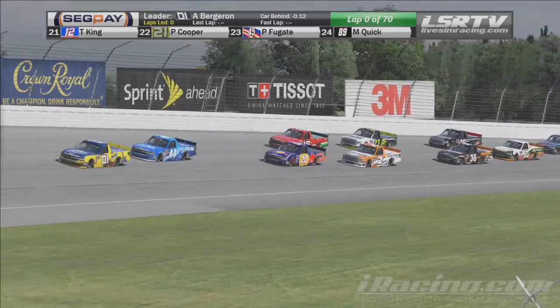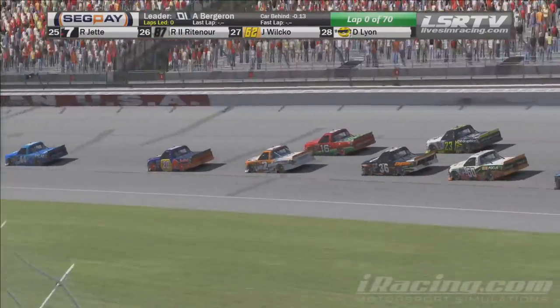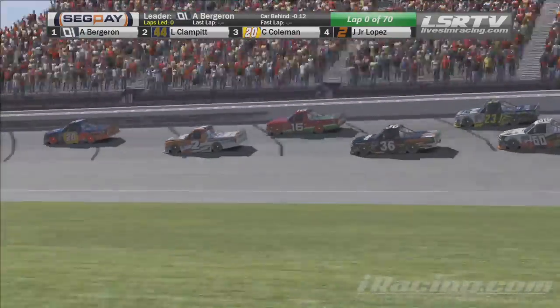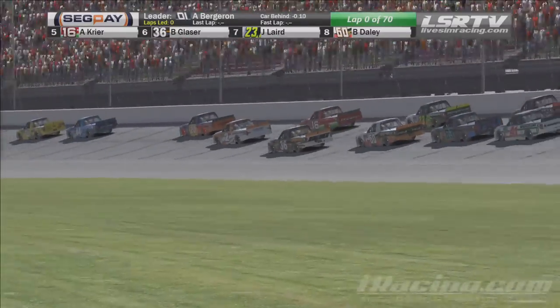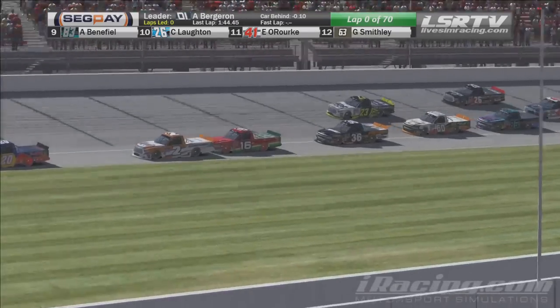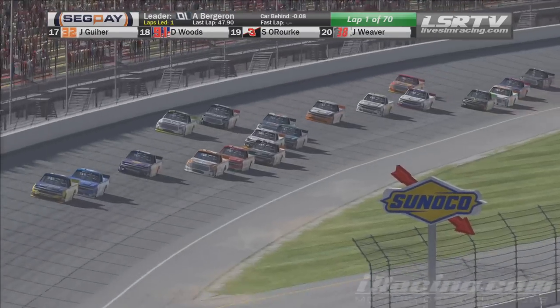Logan Clampett looking to get some laps led here early on. Will back off a little bit on corner entry there. He'll settle that truck down now. You won't see these guys run on that bottom white line there. Truck gets very loose when you get down to it, closer and closer to that apron. You'll see these guys about one groove up. That's the fastest way around this racetrack, and you'll see them all pretty much right there, single file.